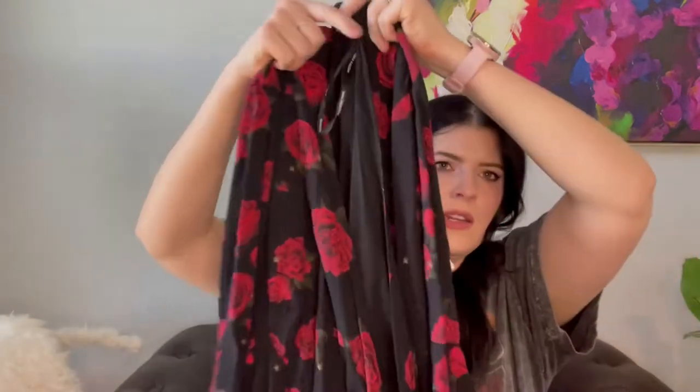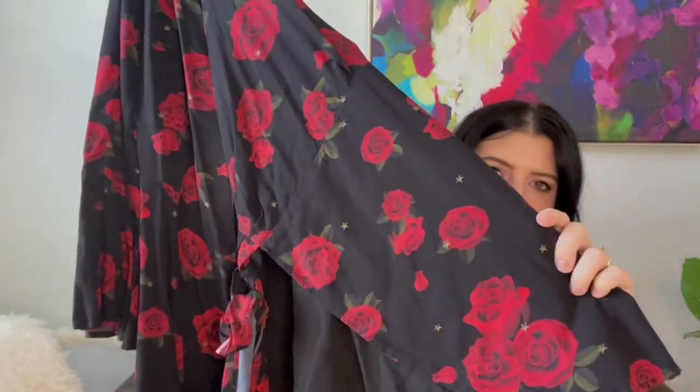This I only got because A, it was on sale. B, I think it's new without tags. Yeah, it was on super sale, so I picked it up. This is White Fox, which is a boutique. And it's kind of this wrap rose dress, kind of mini dress.